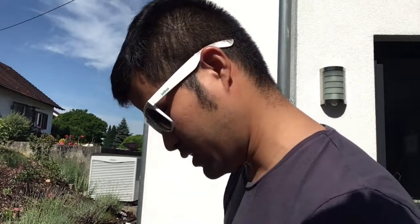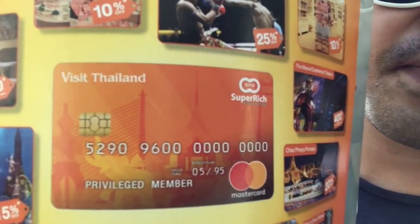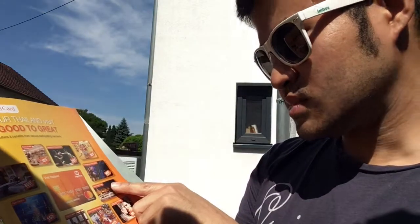The other thing I would like to introduce to you. Everything is in the Thai Airways magazine. What you should have is this card, the Super Rich MasterCard. I think it's a charge card or debit card. Nowadays opening a bank account is very easy. You can just do it in the app, and even if you don't live in Germany, you can open a German bank account, for example with N26 or Deutsche Bank.